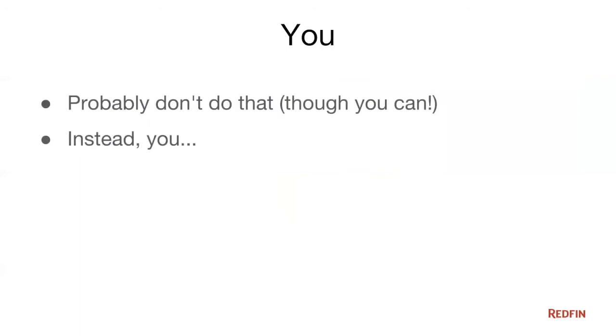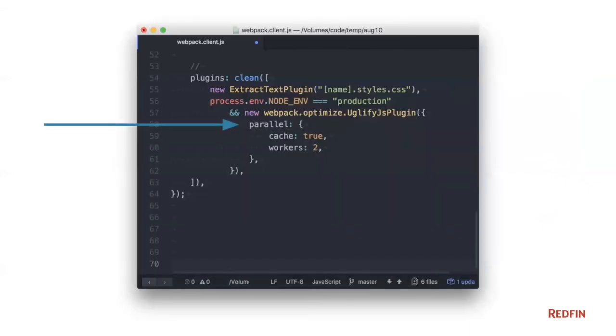All right, you probably don't do that. You can, though. You can. And I say that because we do right now. That is what we were doing. Partly, not our fault, because they only recently added to the Uglify.js plugin the ability to use a worker farm like Parallel Webpack does, where you can say, hey, I want you to farm out these Uglify invocations to separate processes.